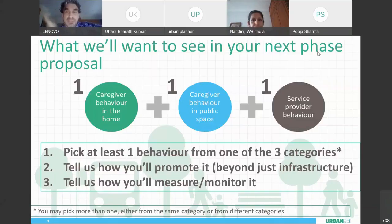Second thing we're going to want to see in your proposal is, how are you going to promote that? So let's say you've built a park. Let's say you've improved the cycle path or the sidewalk, the footpath. What else are you going to do to promote it? What else are you going to do to help people use it more regularly? How are you going to make sure that not just the rich people or certain people use it, but that the families whose kids really don't have opportunities are the ones who really get to take advantage of this? How are you going to promote it?